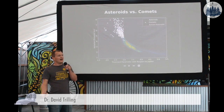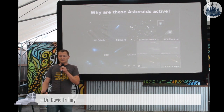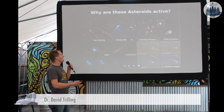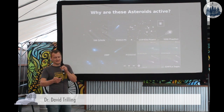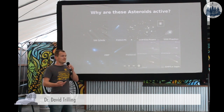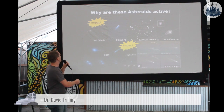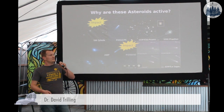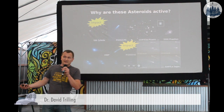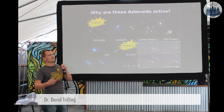So what's going on? Are they asteroids or are they comets? Actually, they are most likely of asteroid origin. They are asteroids, but they show activity for some reason. And it took people a while to figure out why. What are the mechanisms that drive the activity in those objects? So in the case of 2010 A2, people looked into different reasons that might trigger that activity, and they found that impacts are most likely here.